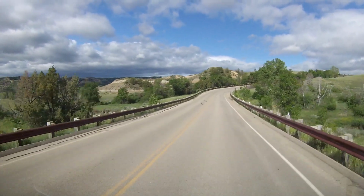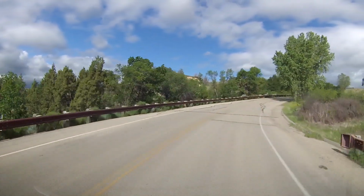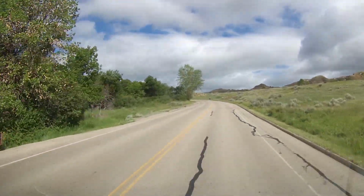The rock formations are amazing. It's sort of like Badlands. I asked some people if they'd discovered any dinosaur bones here, but he said they hadn't really been digging here because it's a protected area and a natural resource.